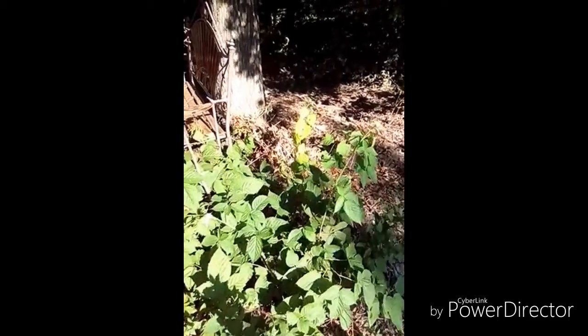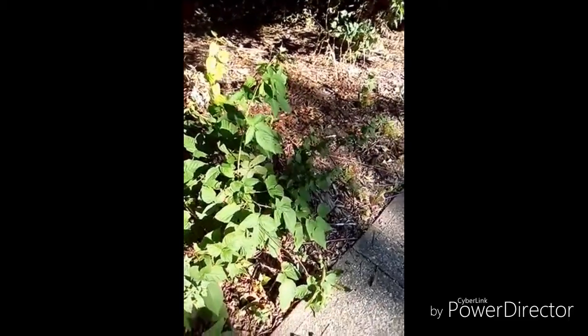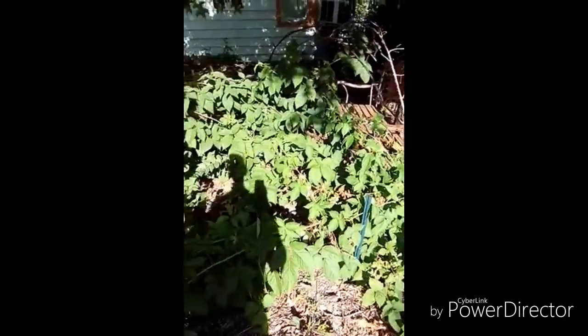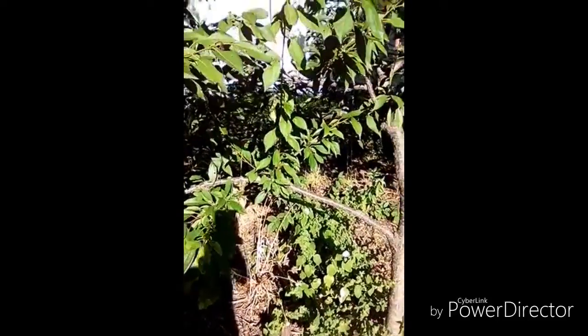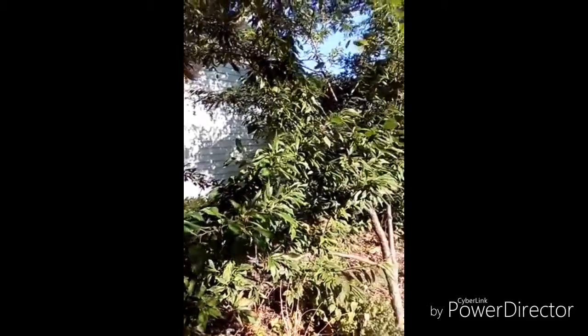There's a wasp on that anise hyssop. You can see like one anise hyssop flower. This pin oak tree shades this anise hyssop, so there are some places where it does a lot better than others. Right here, it doesn't do so well. There's a lemon balm. Looks like it's getting a lot of nitrogen from bird poop.